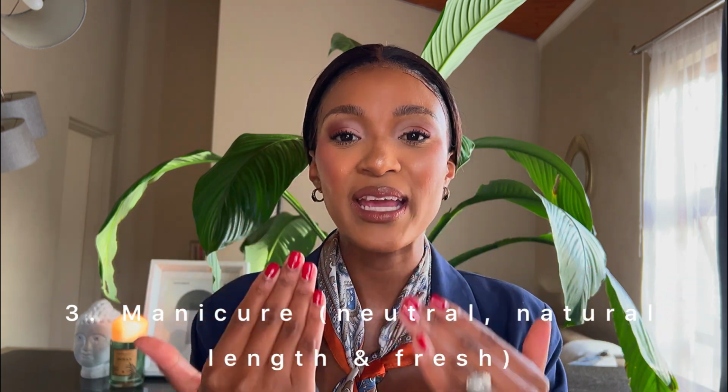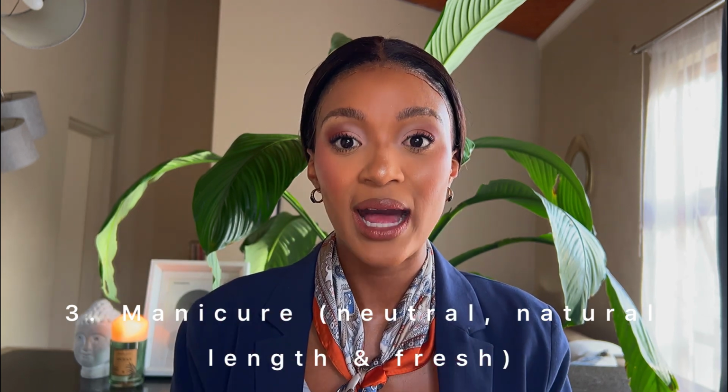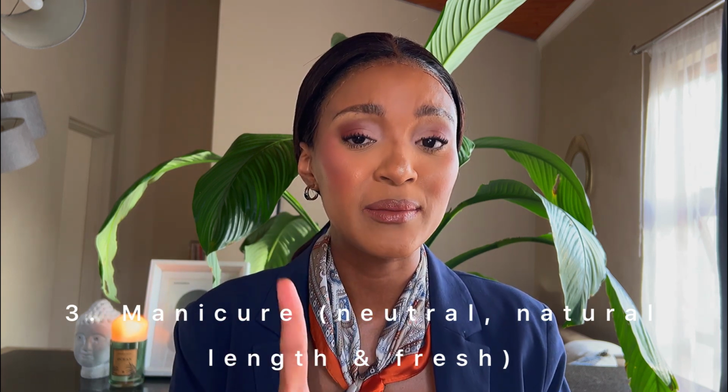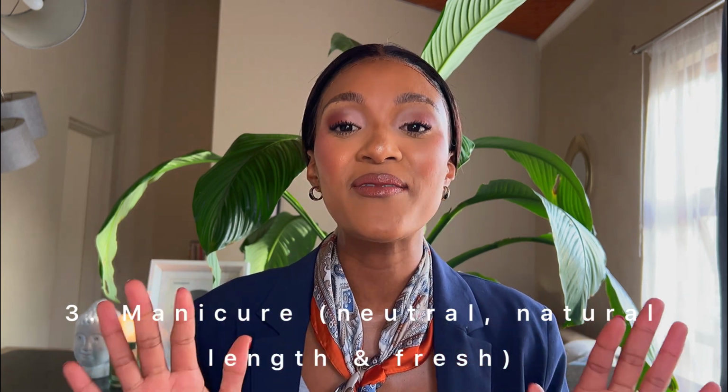Step number 3, I'm going to talk about manicure. So I always make sure that I keep my nails nice and short, and I always go for a gel manicure. I know some people like long nails, but the secret is keeping them neat. Because I'm not a very colorful girl, I always like to play things very safe, so I always run away to neutral. I love neutral colors, because I know, girl, I can get away with a lot of things. So I like to keep my nails very neat and very short.